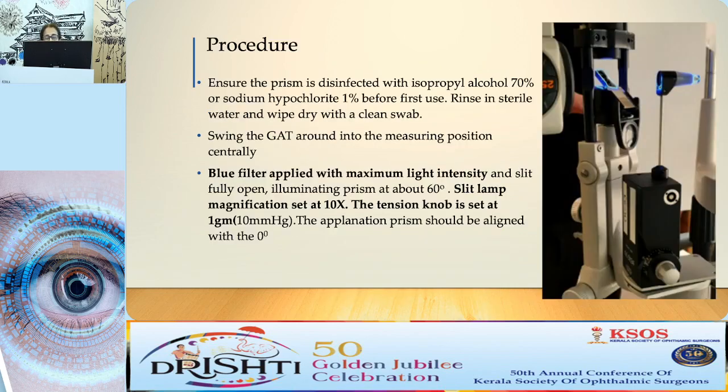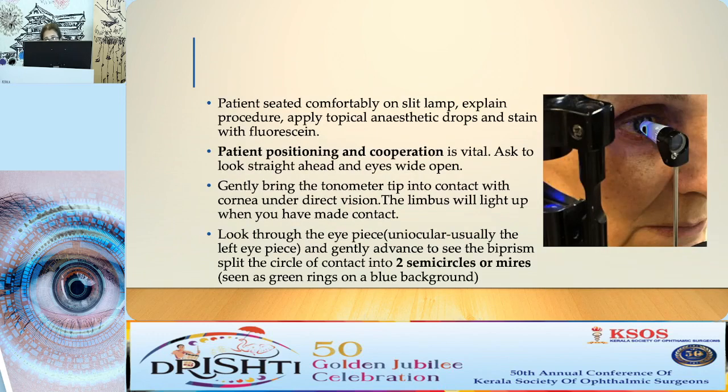Now, regarding the procedure, the points to remember are, before you start, always make sure that the prism is clean. Then the blue filter should be applied with maximum light intensity, fully open. Magnification should be less at 10x. And start with a tension of 1 gram. The patient should be seated comfortably, aware of the procedure, cooperative, and you look through the eyepiece.